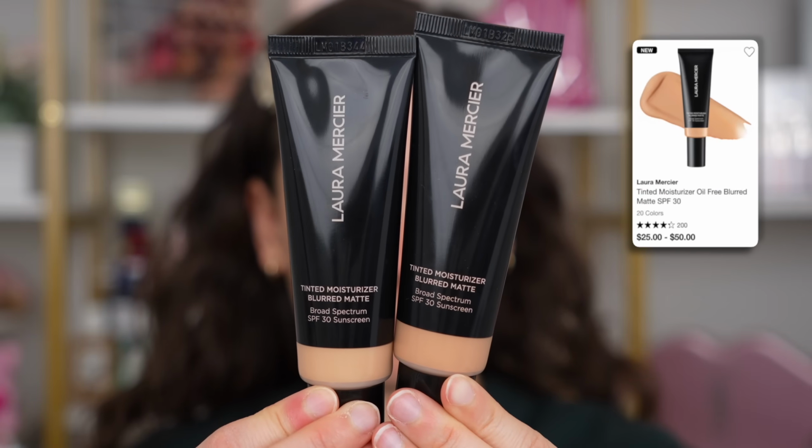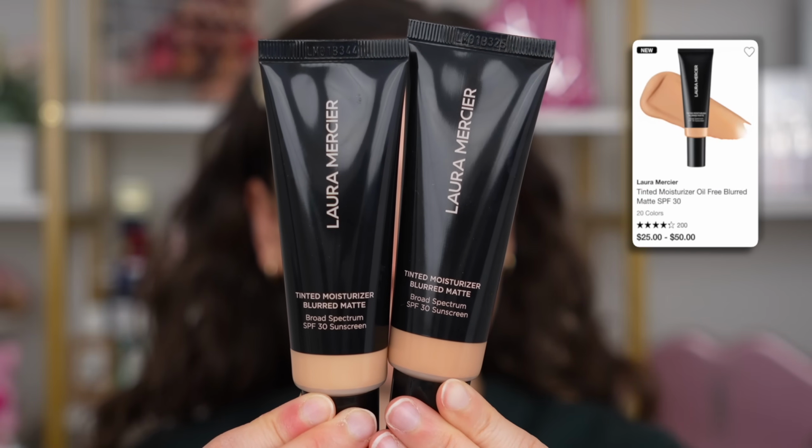So for base, I did put in my Rare Beauty Brow Gel. That is like my 1000th impression. Love it. So I'm ready to go in with my actual base product. And I'm testing the new Laura Mercier Tinted Moisturizer Blurred Matte.